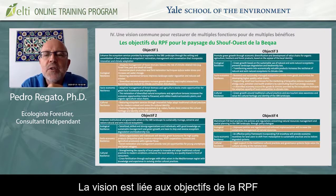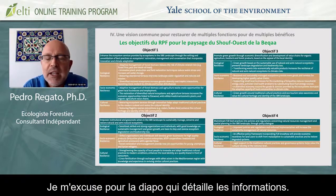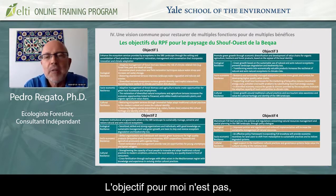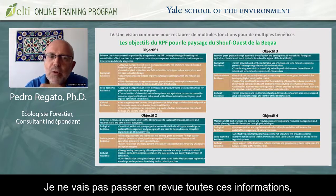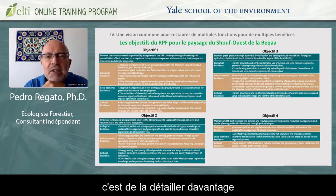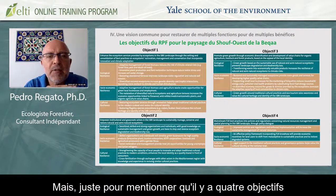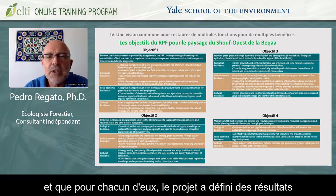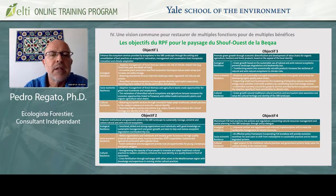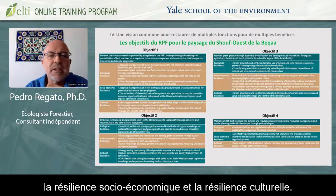The vision is related to the FLR objectives for the Schuf-Westphal landscape, which are mainly 4 objectives. I apologize for the slide with the too detailed information. The objective for me is not to go through all this information, but I think it was important for whoever will look at the presentation more in detail and wants to go into these details. Briefly, just to mention that there are 4 objectives, and for each objective, the project has defined results that look at the ecological resilience, the socioeconomic resilience, and the cultural resilience.